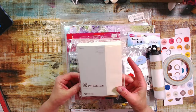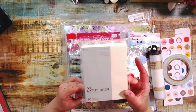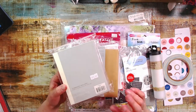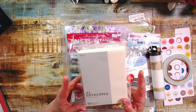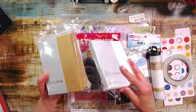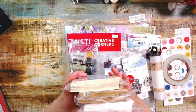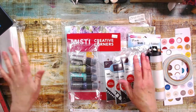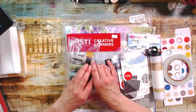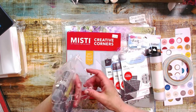but I did get a great buy at one of the stores. These are A2 envelopes. I go through a ton of them, a lot of cards, and I got 50 of them for $5. That is a good price. So I bought all that they had. I got the white, the cream, and the craft. I bought those.